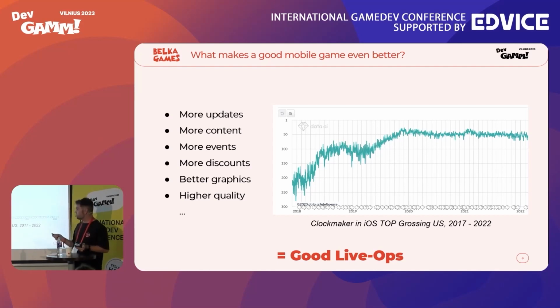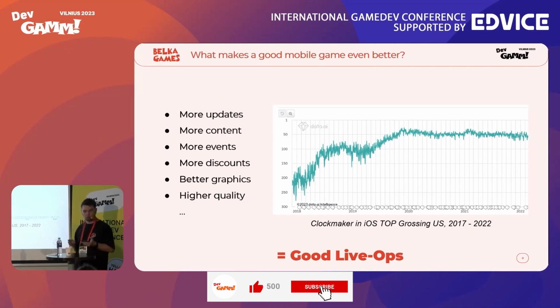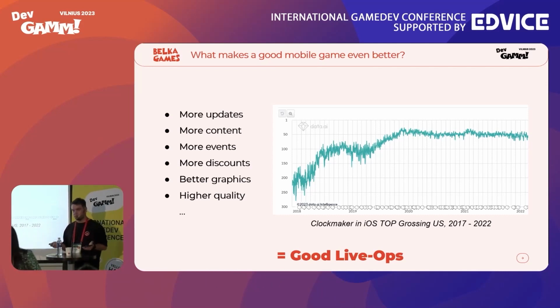But here is the question. Why does LiveOps work great for some studios and not work at all for others? They just face churn. Honestly, I don't know either, but let me tell you how we at Belka Games, and specifically at Clockmaker, deal with LiveOps and how our LiveOps took us to a higher league.